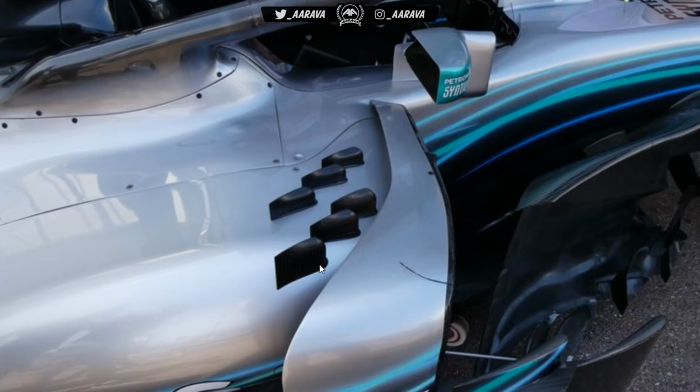So not only are they trying to smoothen the air out on the top of the side pod, but they're also just trying to channel the flow of air to where they want it. You can see the way they've angled all of them is a bit more to the outside of the side pod. So they're trying to channel some air more to the edge of the side pod rather than keeping it all on the top.